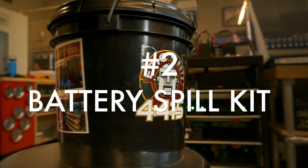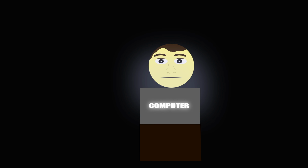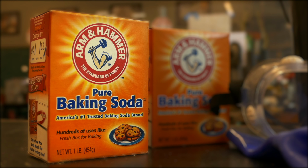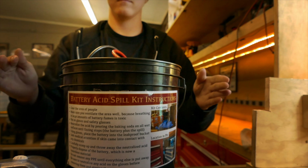Have a battery spill cleanup kit. This should consist of gloves that can withstand the chemical in your battery. Rubber, nitrile, or latex are commonly used, but make sure to do your research to find out if your gloves can handle the chemicals. The cleanup kit should also include baking soda, safety goggles, and a bucket large enough to put the damaged battery in.